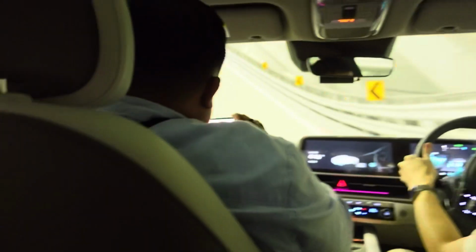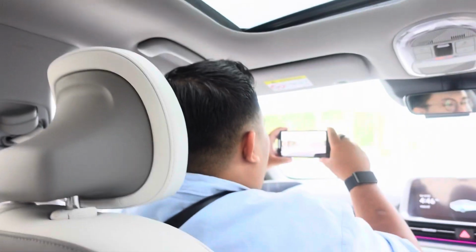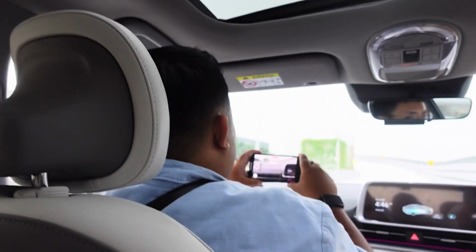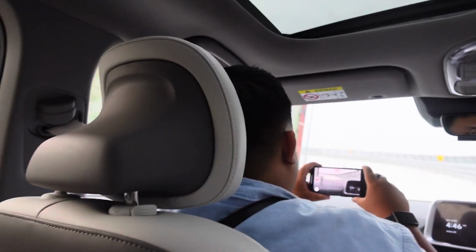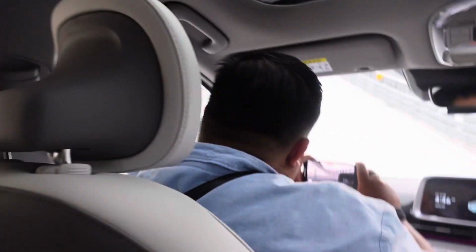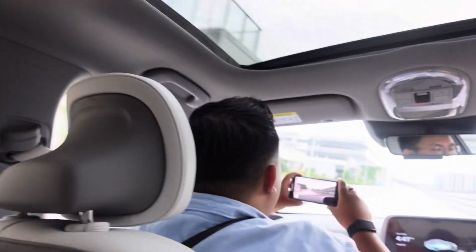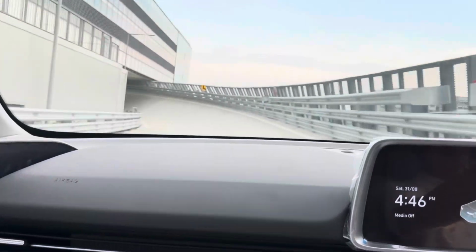Oh my god! Oh my god! Yes! So this is the roller coaster feel. I thought you were scared of roller coasters. I'm in a car. I'm not scared of cars. Roller coaster. This is so much fun. You can scream and shout.